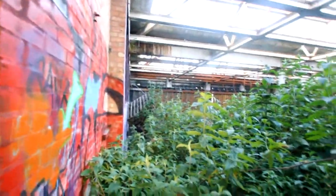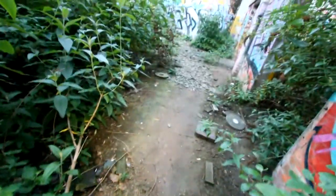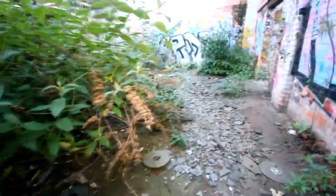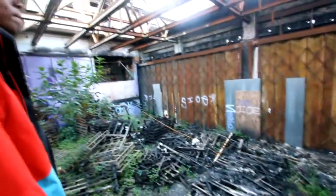Yo. What's going on in here? This is the garden. This is the garden. Oh, fucking cat. That scared the shit out of me, bud. Jesus. You know what's good for you, cat? You just back your ass up. This is the roof we was on. Oh, so this was some kind of loading bay, innit?